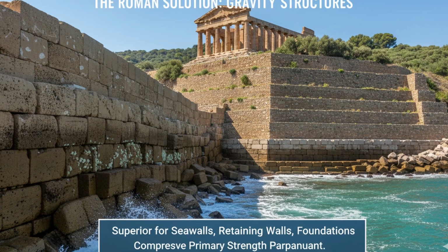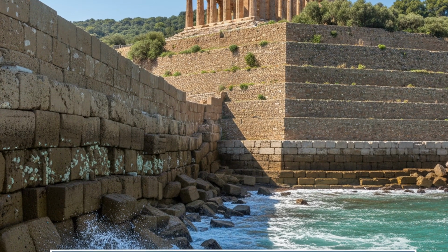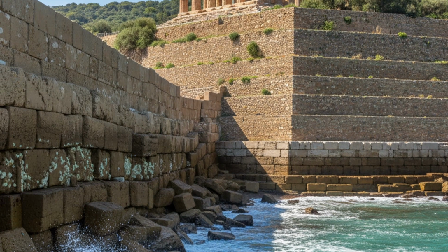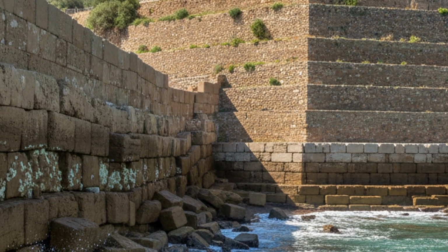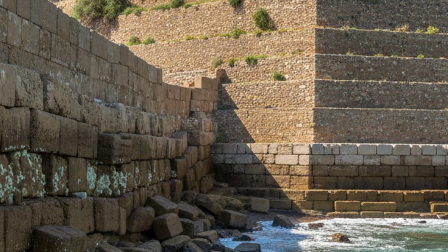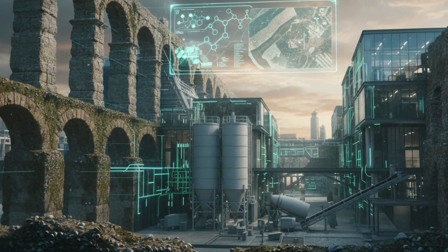While it lacks the tensile strength of reinforced concrete, it offers a superior solution for gravity structures like seawalls, retaining walls, and foundations where compressive strength is paramount. The Renaissance, Commercialization, and Future Applications.